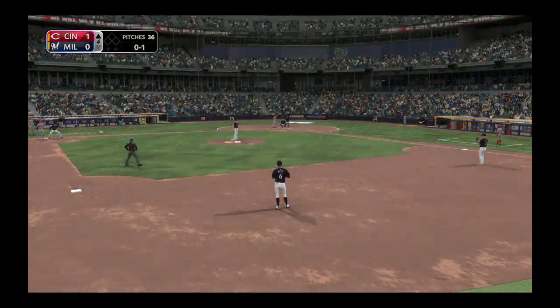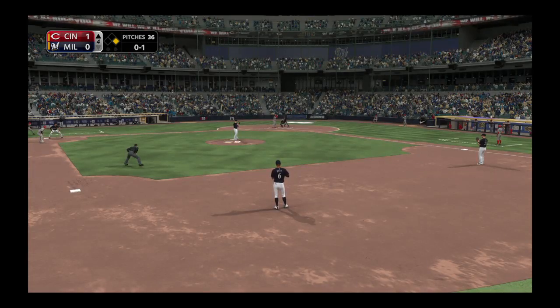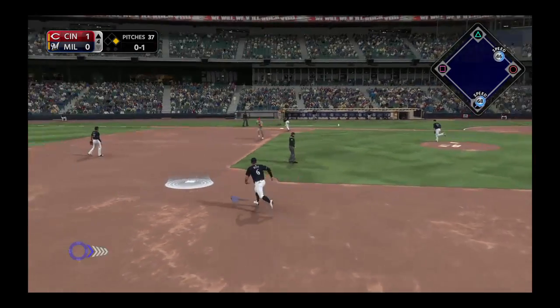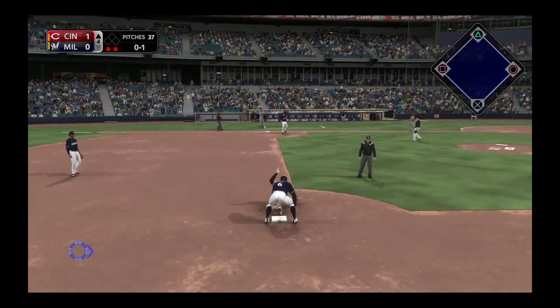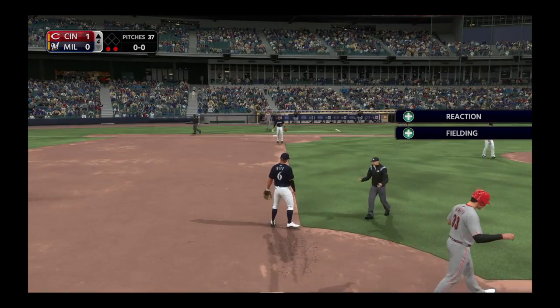In now for the Reds, Guillermo Vasquez. He came through with an RBI single in his last at-bat. Hit to first. He's got it. Step on the bag for one. A tag, and they got him at second base to turn a double play.